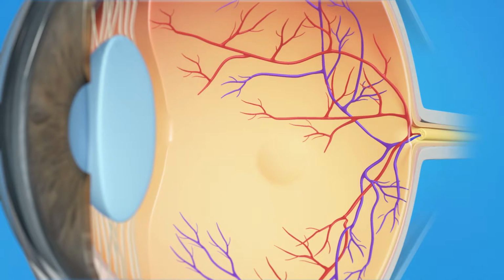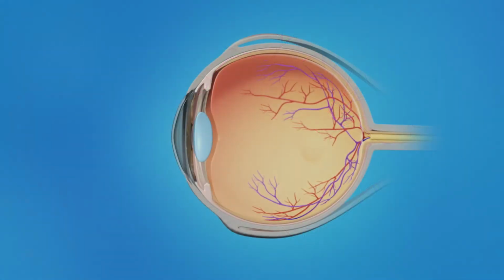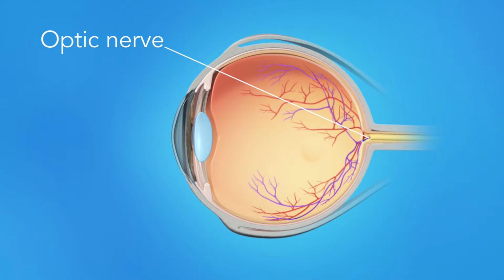Most of the retina itself can be seen, allowing your doctor to check for evidence of disease that can affect both your detail vision and your peripheral or side vision. Your optic nerve can also be seen. This nerve sends signals from the retina to your brain where they become the images you see. It's important to check the optic nerve for any changes caused by glaucoma, a disease related to abnormal pressure in the eye.